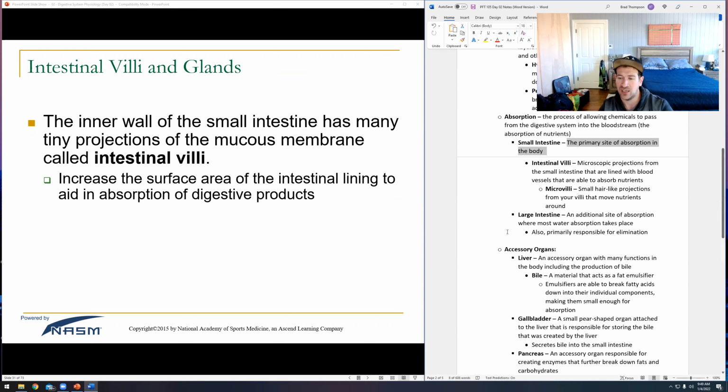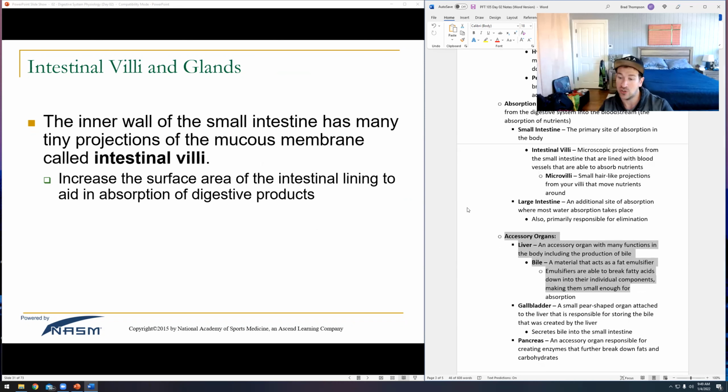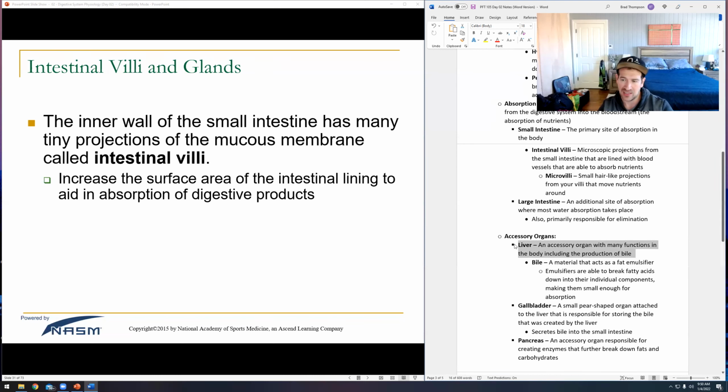You are going to have this little accessory. I'm going to jump down here for just a second. You're going to have this little accessory organ that is attached to your small intestine called your liver. Your liver is really, really important. It's one of the most important organs in your body. And it is going to produce this material called bile. When it creates that bile, it's going to store it in this other little accessory organ called your gallbladder. So bile is going to get stored in the gallbladder. And then the gallbladder is going to drop it off into your small intestine.